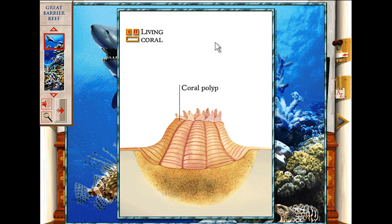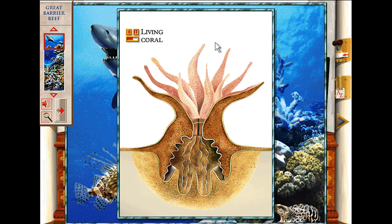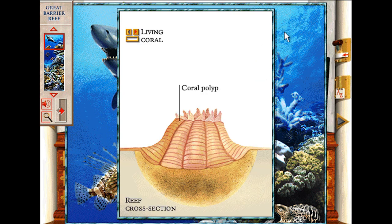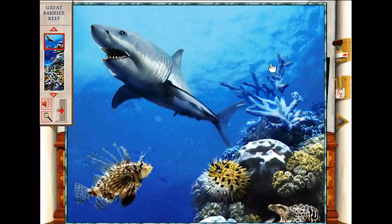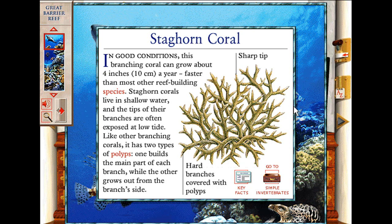This coral polyp has built a mineral cup to anchor it to the rest of the reef. When feeding, its stinging tentacles reach out to grab passing food. The polyp draws the food into its mouth and from there into its stomach to be digested. Connecting sheets attach the polyp to the rest of the coral colony. Staghorn coral.